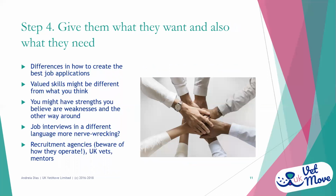Now, step number 4 is about giving them what they want, but also what they need. And this is for those of you who are wondering if you know how to make job applications, if it's just as nice and easy as going through Google and translating everything. Now, there are differences when it comes to building job applications for the UK market, and this step is about understanding what those differences are so you can build your applications taking that into account, but also what they need.